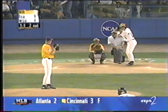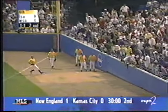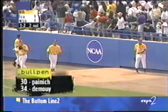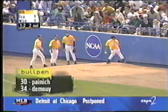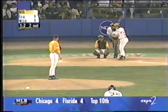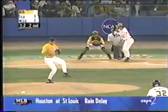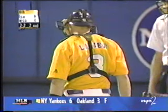One and one to Adam McCullough. 2 out, 2 on, bottom of the 6th. Down the right field line again, fading and foul. So McCullough hasn't been able to get around on 2 Estevez pitches, and he's in a 1-2 hole. Painich and Demouye continue to heat up in the bullpen. Demouye's been up 3 different times. He's the lefty. One and two to McCullough. In the dirt. And Lanier had just done a superb job down there as a human backstop.